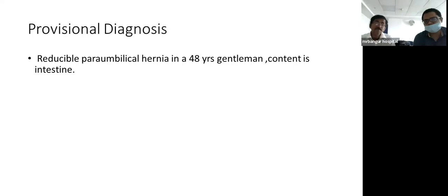What is TAPP repair for umbilical hernia? TAPP. And how to do that? People are doing transabdominal preperitoneal repair for umbilical hernia. What is that?